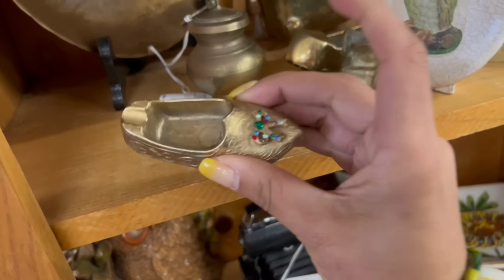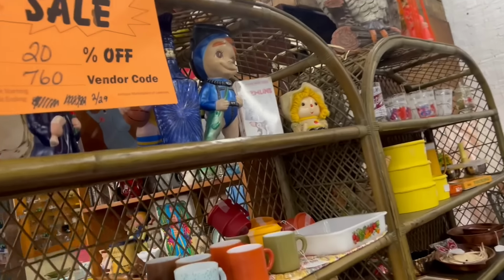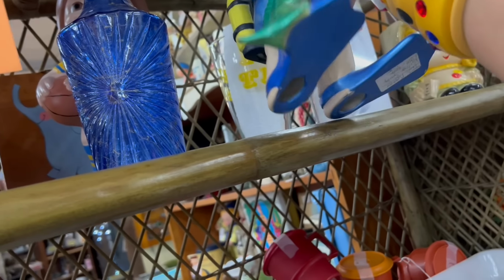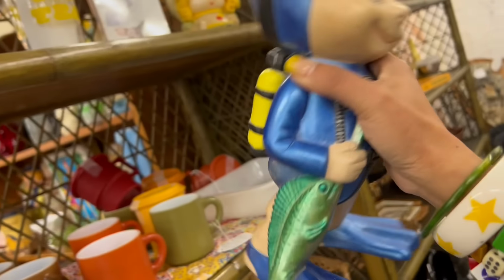Ooh, look at this shoe ashtray. I love that it's bejeweled. This has to be one of the best hobbyist pieces I've ever seen. That's a person, at least. Smiley face scuba diver.